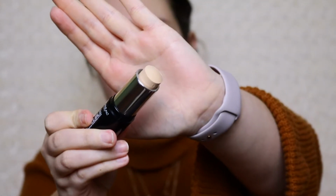So I put that underneath because these stick foundations sometimes tend to get stuck on any dry spots that I have. This one is a hydrating primer, so I used it for that reason. Alright, so let's go ahead and open this guy. This is what the shade looks like that I got.